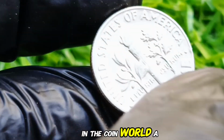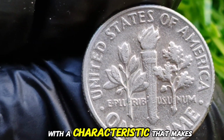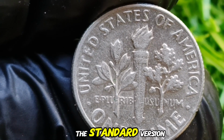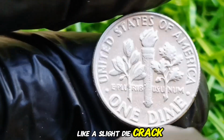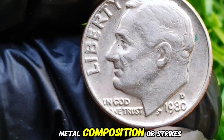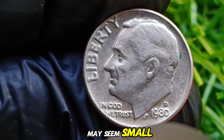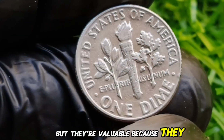In the coin world, a variety coin refers to a coin that was produced with a characteristic that makes it different from the standard version, like a slight die crack, a misalignment, or in this case, improper metal composition or strikes. Now, these kinds of errors may seem small, but they're valuable because they are so rare.